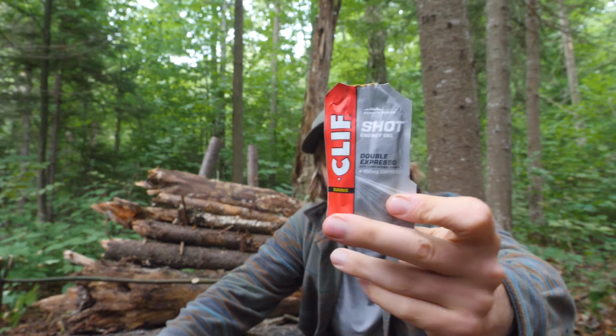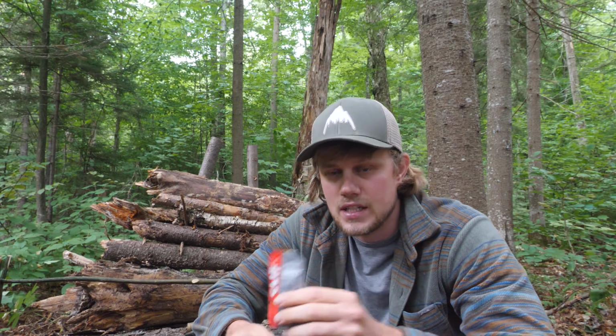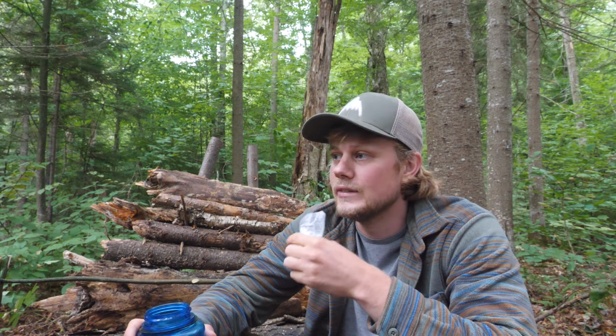Starting my day off with a little bit of congealed gravy. These things are supposed to be double espresso flavoured. They literally taste like gravy that is congealed. You know, you get those jars of homestyle gravy over here in the US. I imagine it's what the beef would taste like if it was cold and I hadn't cooked it yet. It says drink it with water, so you have to do that. The first time I got these and tried one in the morning, I almost threw up.